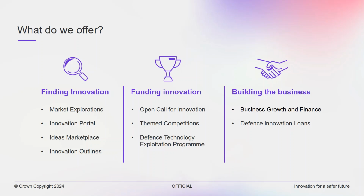And moving on to how we fund innovation, the two main areas which I'm going to cover today in a bit more depth are the open call for innovation and themed competitions. The open call is a great opportunity for you to approach DASA with an idea where you propose a solution that needs developing. And typically projects that are funded through the open call are in the region of around £250,000 to £350,000.